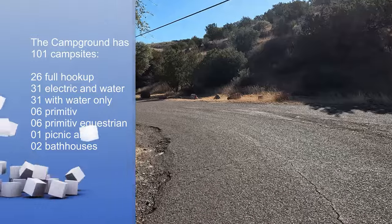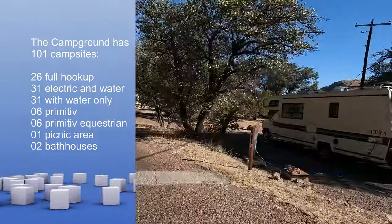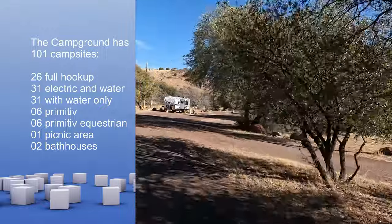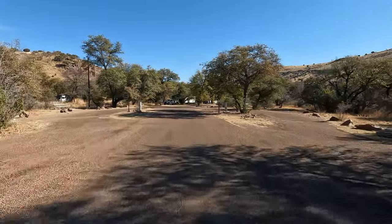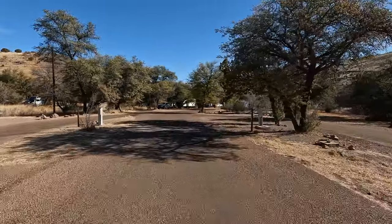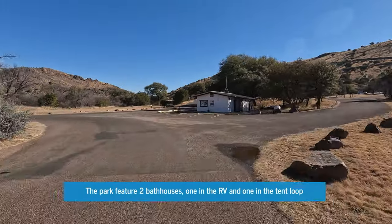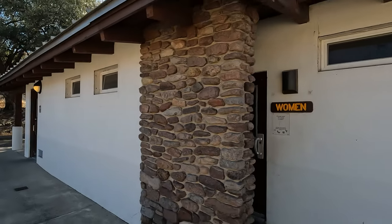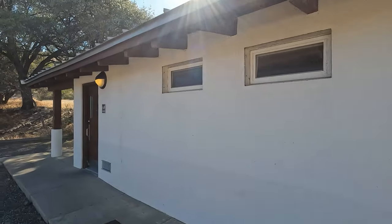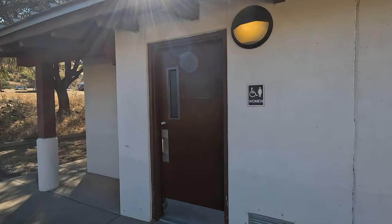All right, taking a bike ride from my site, site 8, down to the bathhouse. All those sites here to the left and to the right, there are full hookups. So here we are. That is the bathhouse. Those would be the ladies' rooms here on the other side. And I just noticed that they also have a handicapped section for women and on the other side for men.